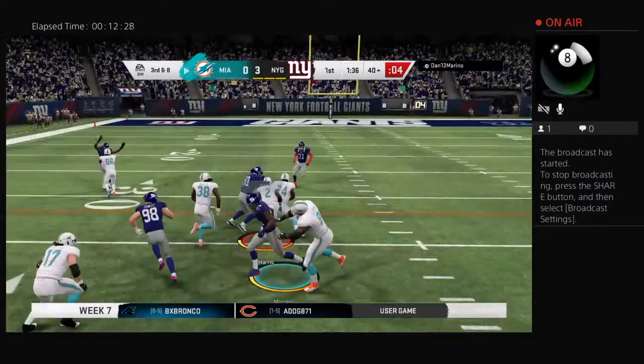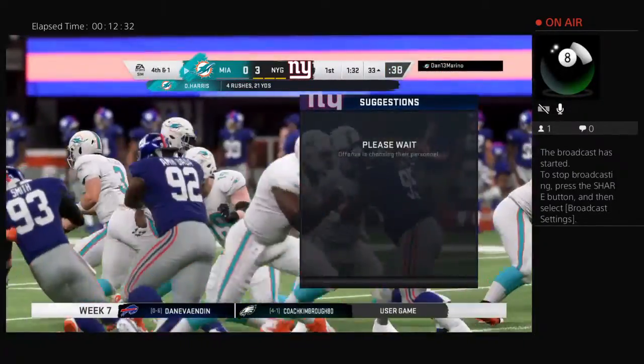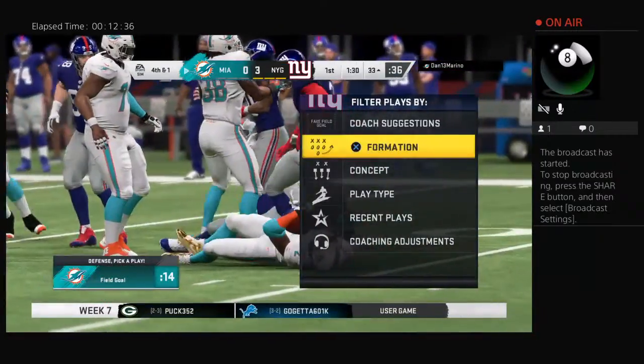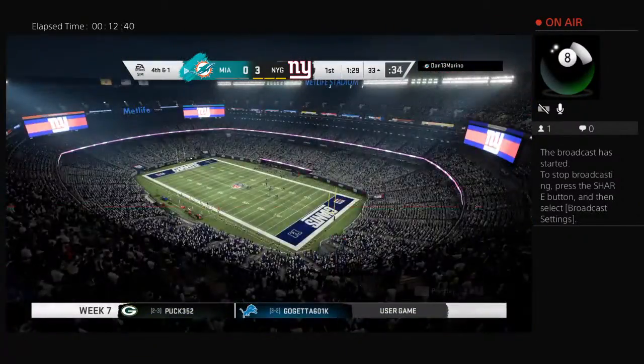On 3rd down, here's Harris. Well, this is going to depend on the spot, but it's not a very generous one. He looks to be about a yard or so short. A good gain there on 3rd and 8 of 7 yards, and now a decision here on 4th and 1.